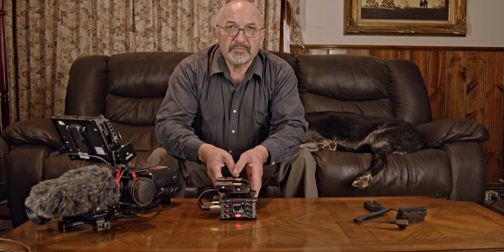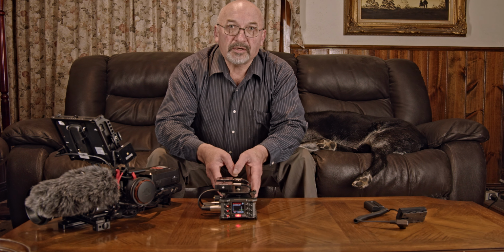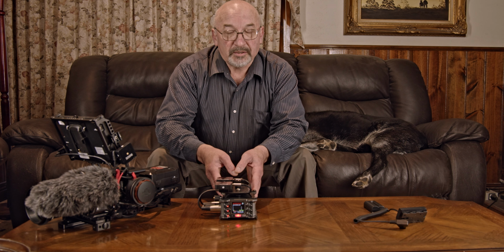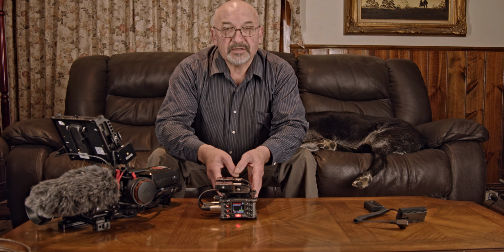The deciding factor for me for going for the Zoom was the price. At the time when I bought this, there was a $700 price difference. Now that's pretty substantial. Now in the US, I believe they're pretty close to each other in the price, but for some reason in Australia there's that huge gap between the two. So that was a no-brainer for me as far as that goes.